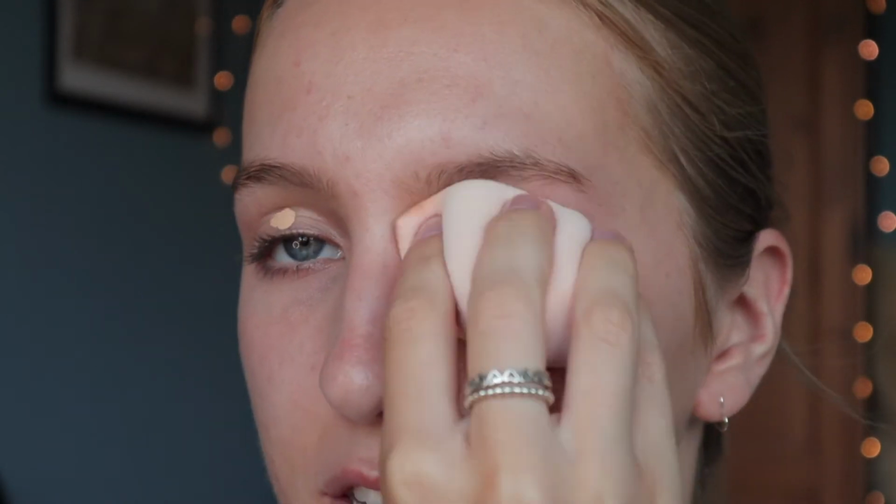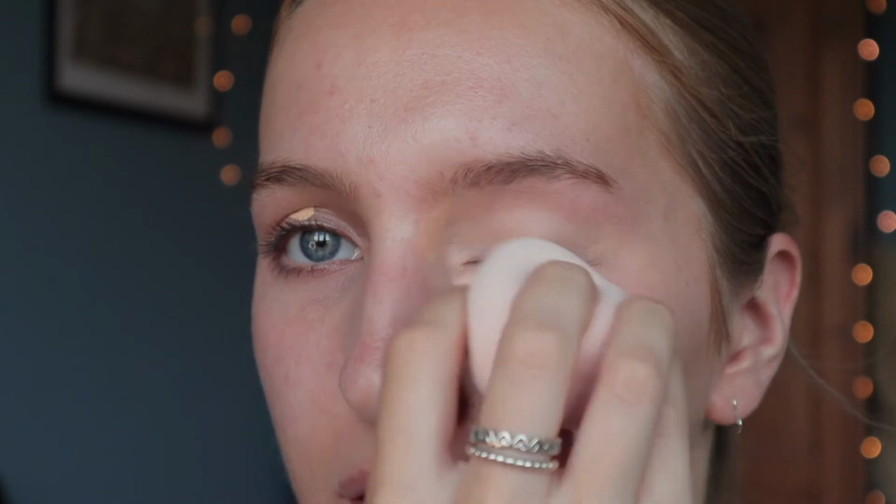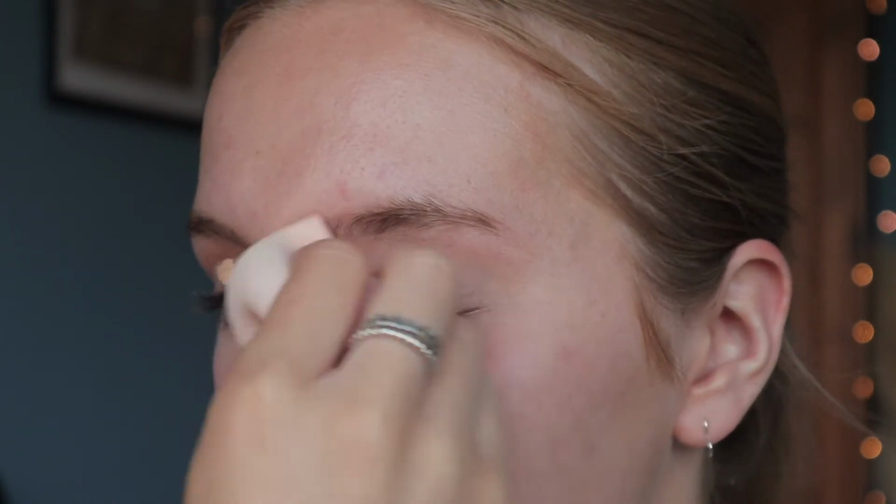I'm doing my eyes first because I'm thinking of doing a little bit of a baby blue winged liner using some eyeshadow with this trick that I saw on TikTok. I tried it a little bit with some pink and it worked well, so I'm going to try it again. I really hope this doesn't flop, but if it does, you can wash it off.